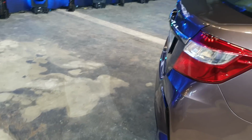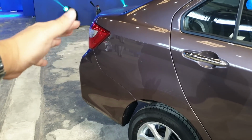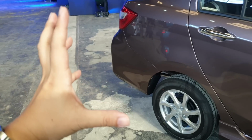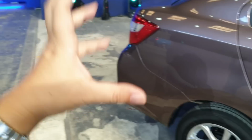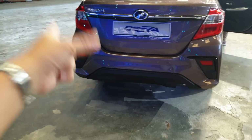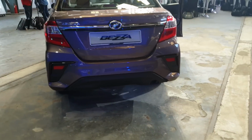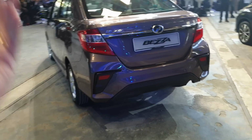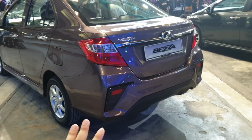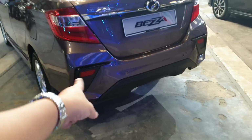The back end, now if you look at it at this particular angle, you can see that the bumper suddenly looks rather ungainly. There's just too much visual bulk generated by the new rear bumper. And when you look at it from this side, I think they've overdone it. My personal opinion, I think they've overdone it. The Bezza, to me, is an entry-level car. It's an honest car. I think Perodua would have done themselves a lot of favor if they had just kept it simple and unpretentious. This one with all this is just overkill.